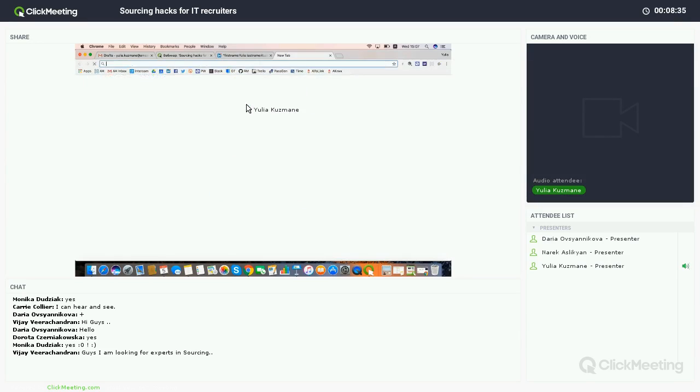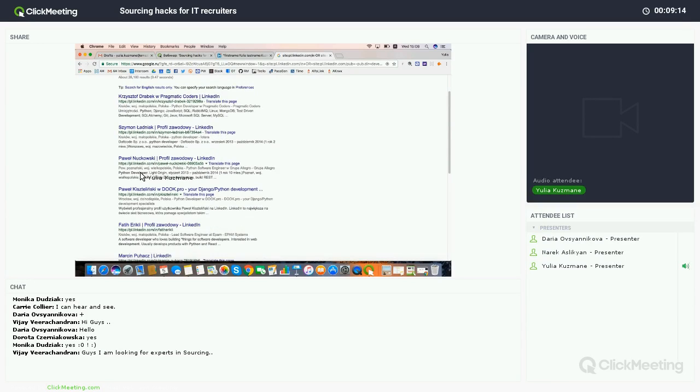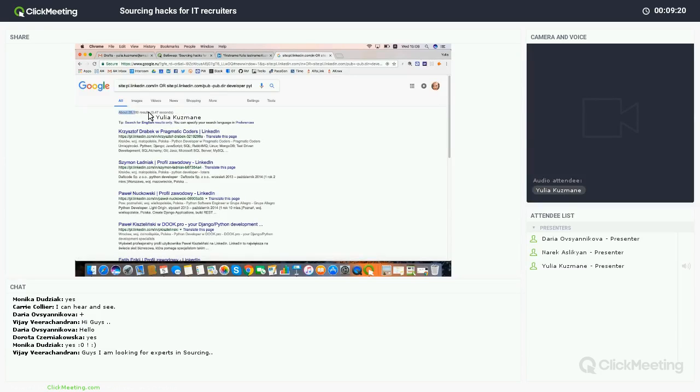So we just go into Google, and this is the Boolean example that you can use. There are some different extensions depending on the country you are located in. So, for example, for Poland, we will put PL, and here as well PL. Then we can add something that we are interested in. For example, developer, and we will add some specialization, just like that. By this Boolean, we will find a lot of people, but probably that will be a really, really broad search.